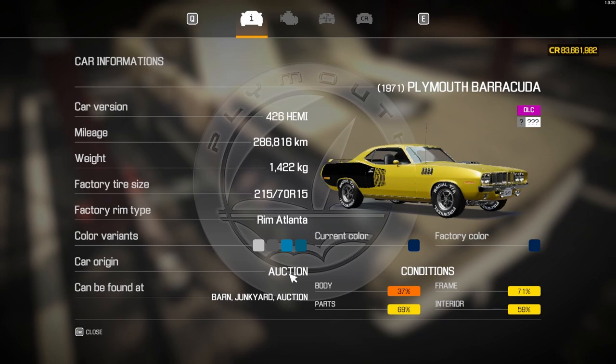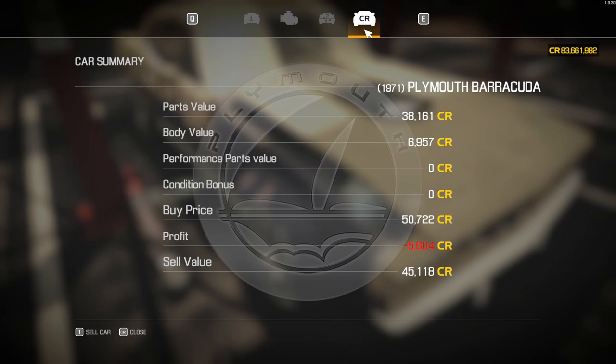We obviously got ours from the auction house and it's in pretty good condition, in all honesty. The body's a little bit low, but everything else is well above the 50, so I'm definitely happy with that. Did we get a good deal though? No, not even close. We paid more than 10% over what it is worth.